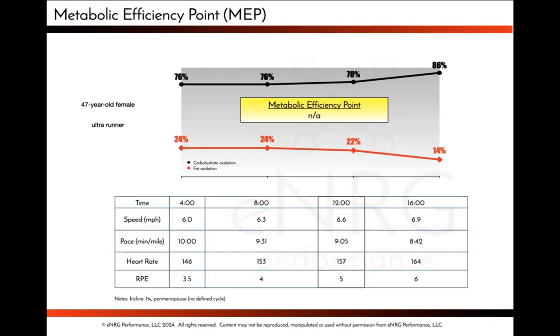The goal was not for her to use 76 to 86% of her carbohydrate stores at very easy paces, by the way, right? The goal was for her to use more fat at those lower intensity paces. So what we did from a daily nutrition perspective was we periodized her carbohydrate to protein ratio.